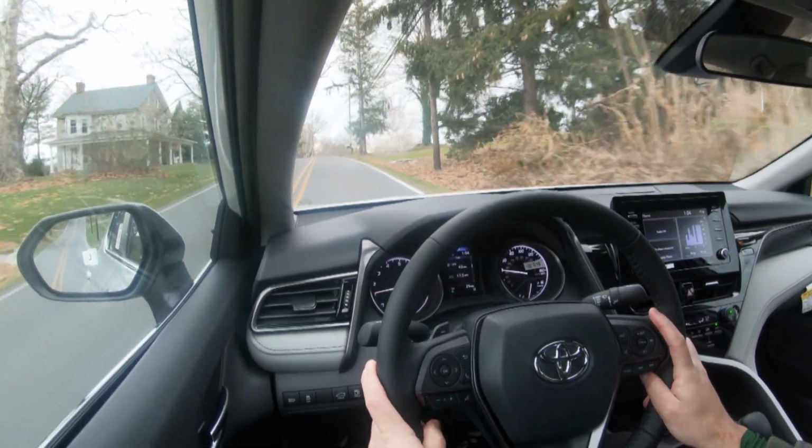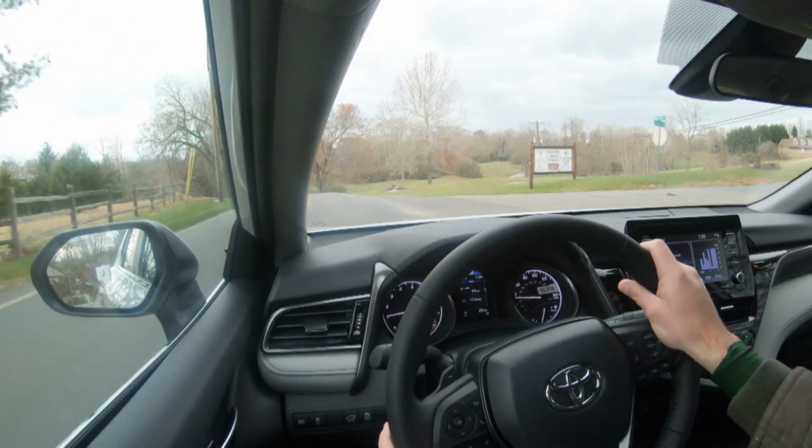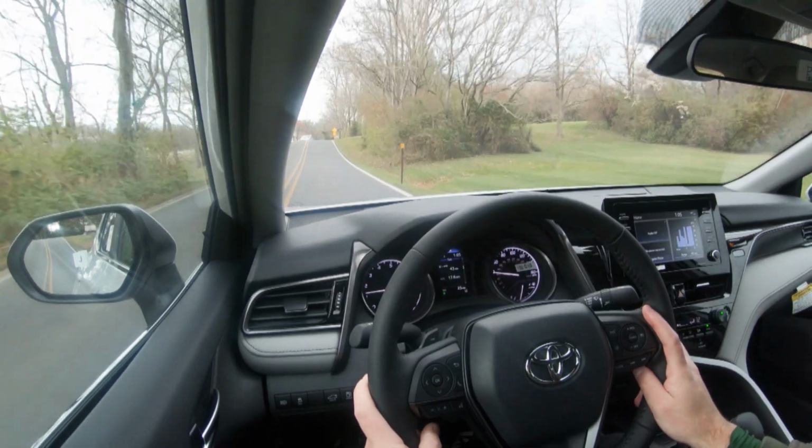As far as steering feel goes, it is pretty normal, definitely heavier than I would say the Kia K5 and the Hyundai Sonata, so I do like the steering feel in this one. It leans towards the heavier side, but not as heavy as, let's say, the Lexus IS 350, which is definitely on the heavier side. So really it's just perfect for what the Camry is.